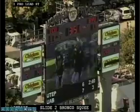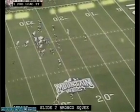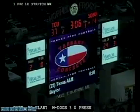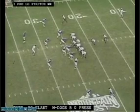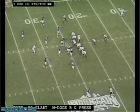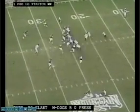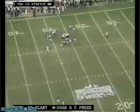Slanting up front with it. Okay, now we're running man coverage against it, coming from the field with everything. Again, as this strong safety, I'm running a smoke, that back steps away, and I need to think one of 2 things. I need to think zone cutback, or I need to think boot out of that quarterback.